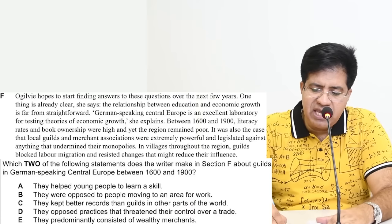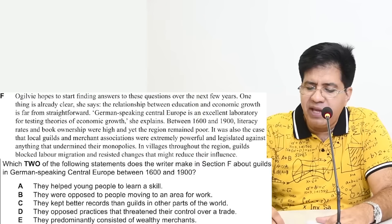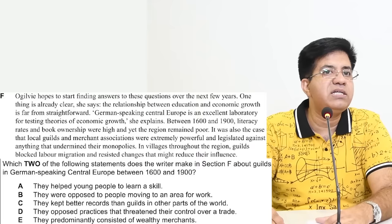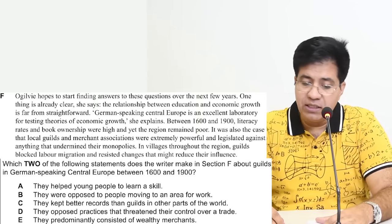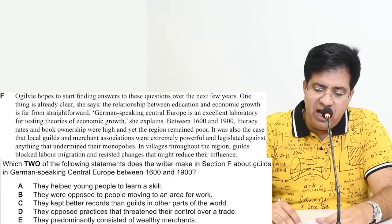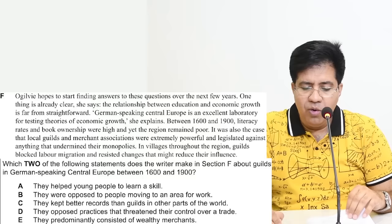Guilds in a German-speaking country. They mean guilds. So they were opposed to people moving to an area for work. That means migration. The first correct answer is B. B, not C. Okay, C is they kept better records. No. Option D, they opposed practices that threatened their control over a trade.